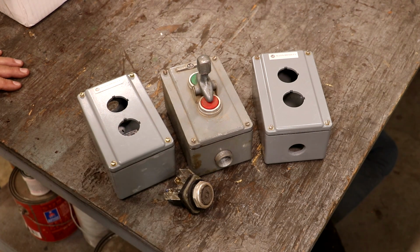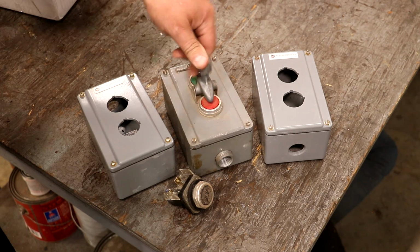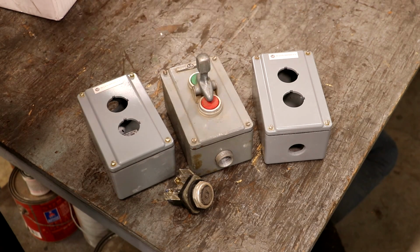I didn't have the enclosures to put them in, so this is really good. This one has a start-stop. It's kind of an interesting little toggle switch there. I've never seen one like that, but kind of neat.